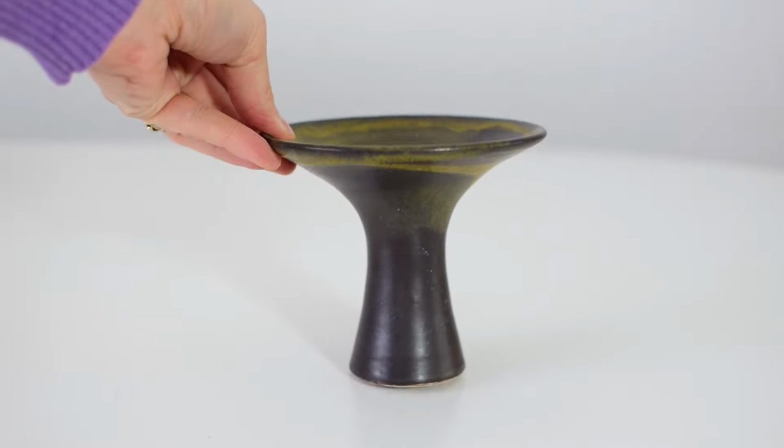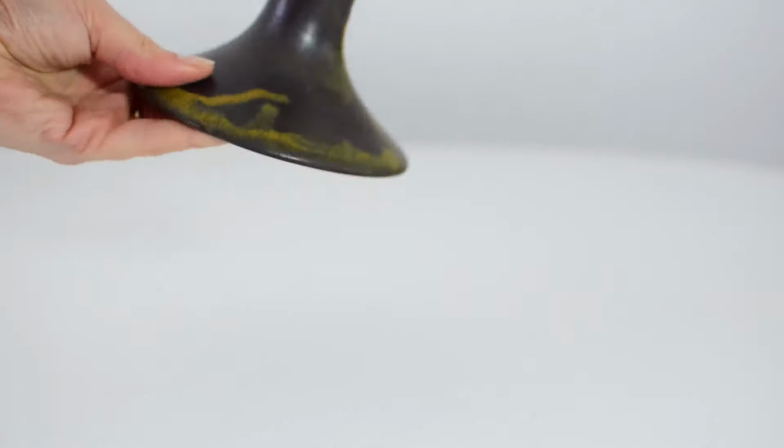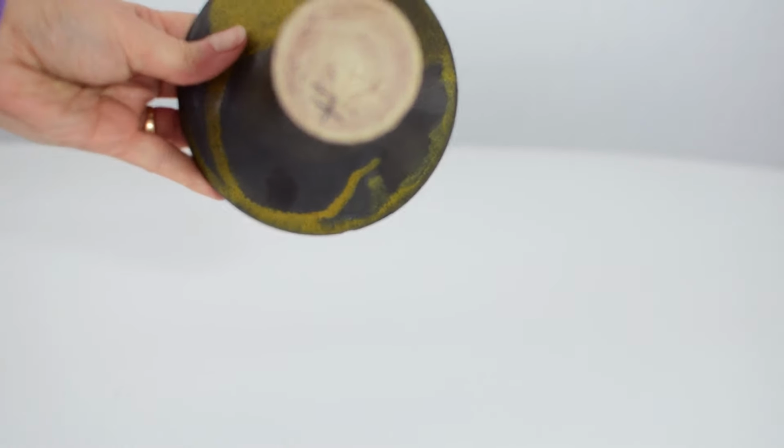And this one has a beautiful kind of drippy yellow, and then the color, I still have to figure out whether it's a very dark green or just brown. Guys, it is beautiful. I love it. And yeah, very happy to have found this. This one was €4, I believe, by the way.